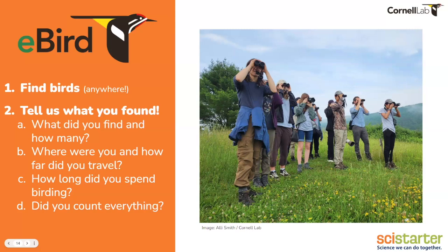So when you go out to look for birds, there are a couple very important pieces of information that we're looking for that make your observations really, really valuable for science. First of all, it's important to identify the birds to the best of your ability, choose species and note how many of each species you find during your one birding outing. We also need to know where you found the birds, specifically, like on a map, exactly where you found them. And then how far you traveled while you were birding.